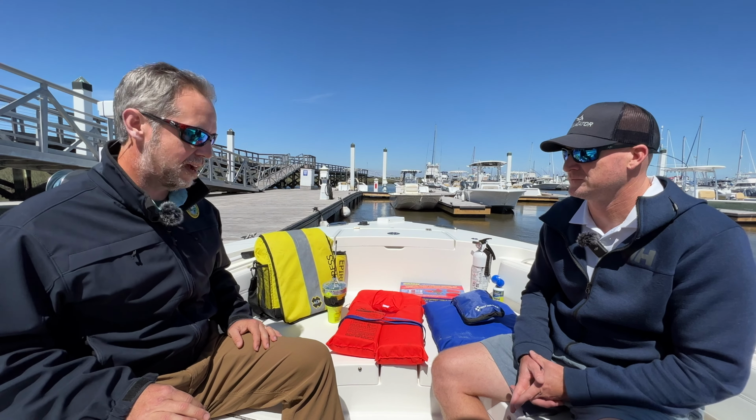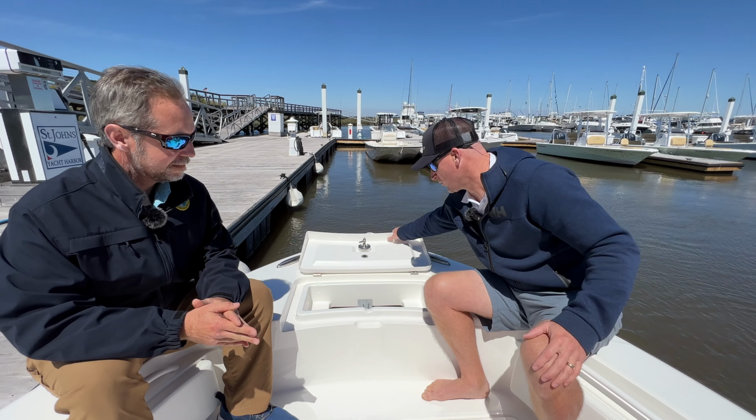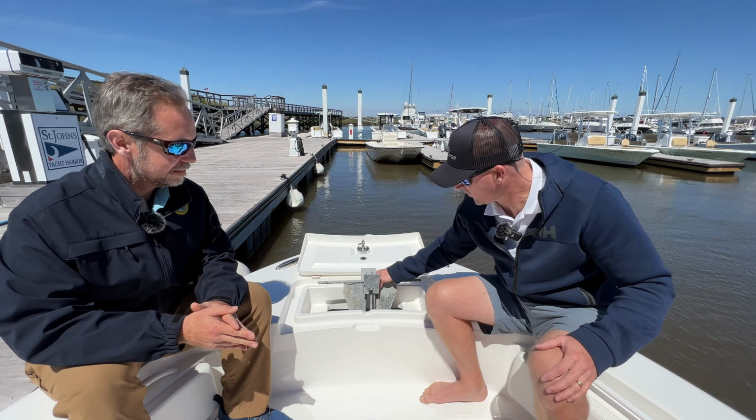All right, and lastly, as we're up here in the bow too, one of the real important things you've got to have on board, whether you're inshore or offshore, is an anchor. Now, Matt, when you're offshore, what are some of the requirements, or what does the Coast Guard recommend as far as length of rope and rode that you have on the anchor?